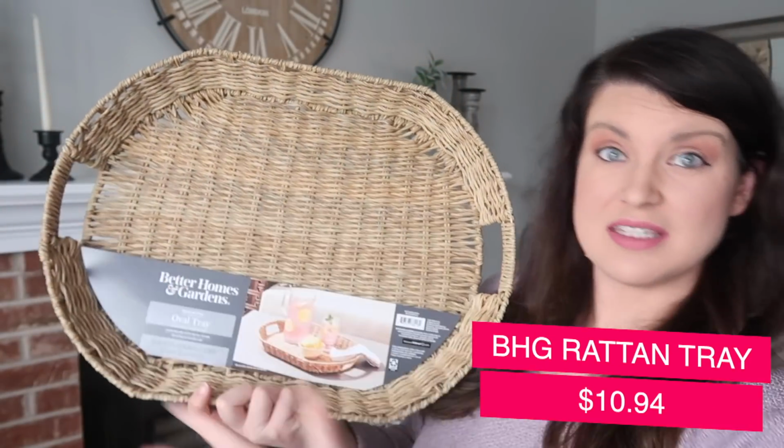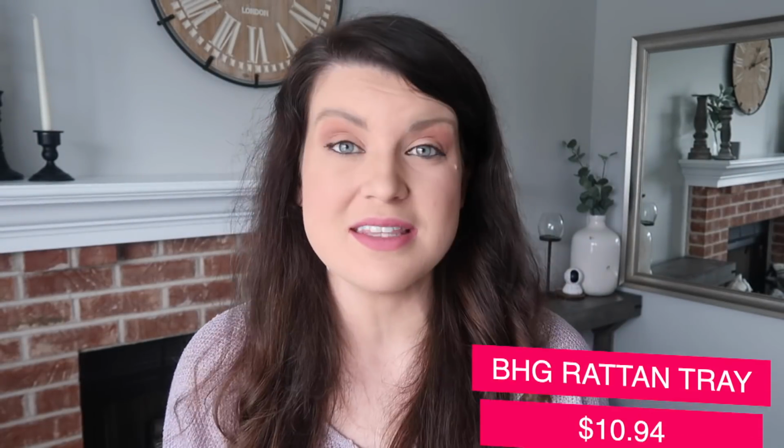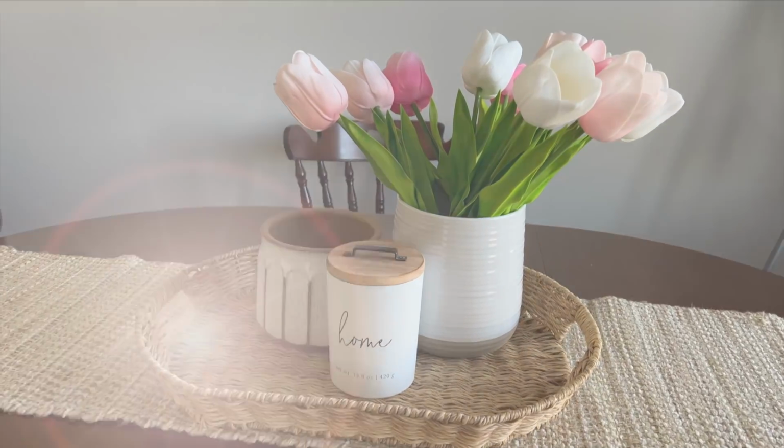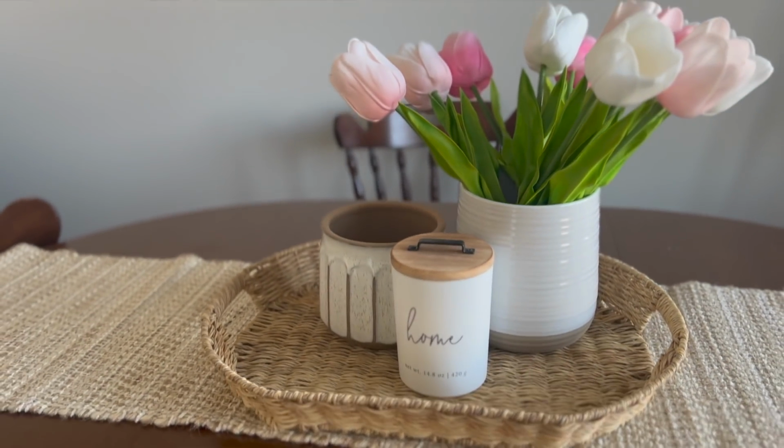A great example is this tray. It's indoor outdoor. It's a really nice size. It's got handles and you can easily use it to entertain this summer. And then you can also use it year round to style it on a table, a bed, really anywhere you can create a vignette, and it was under $11.